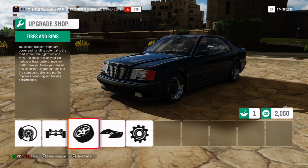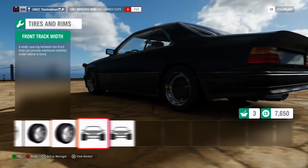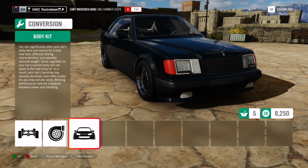But yeah, so now I think we're gonna upgrade this very slightly. I'm not gonna do top of A class or anything. Honestly, in the game, I'm just gonna make this a cruiser. Nothing crazy, nothing race type. I mean, it's an S65. It's not supposed to be a race car or anything. It's supposed to be a grand tourer.